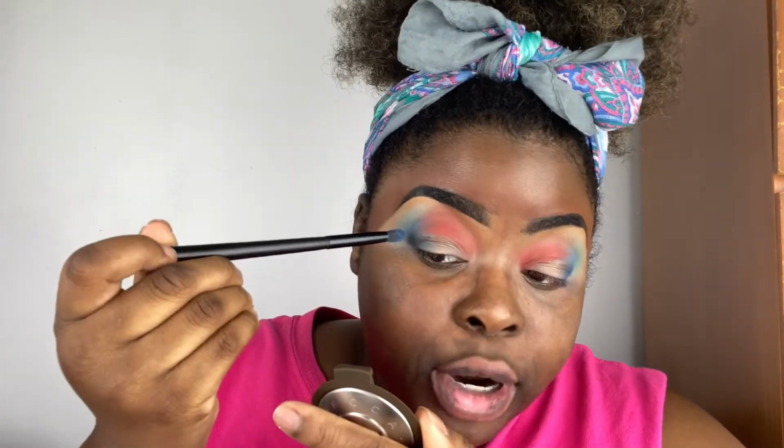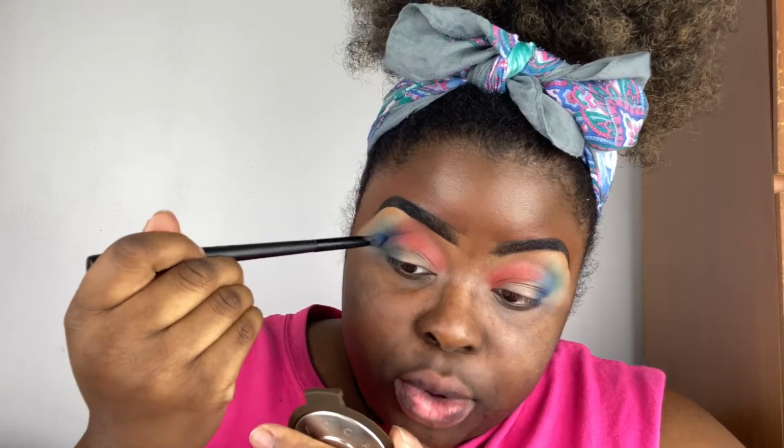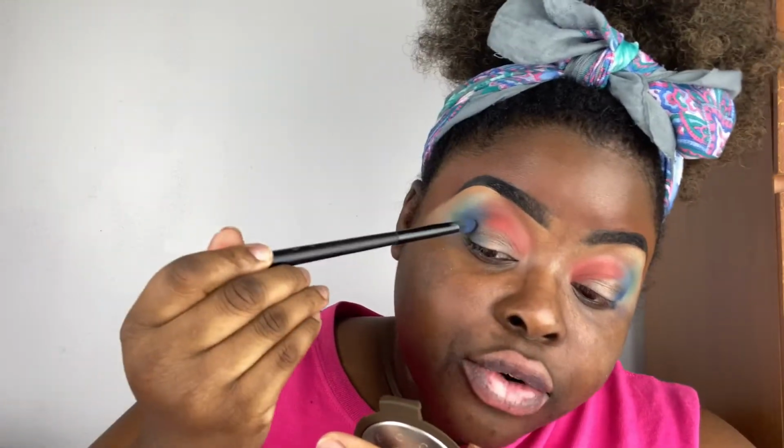Okay, so pretty much what I'm gonna do is take the brush that I had the dark blue on, and just re-blend in the blue because it got lost when I added the red.